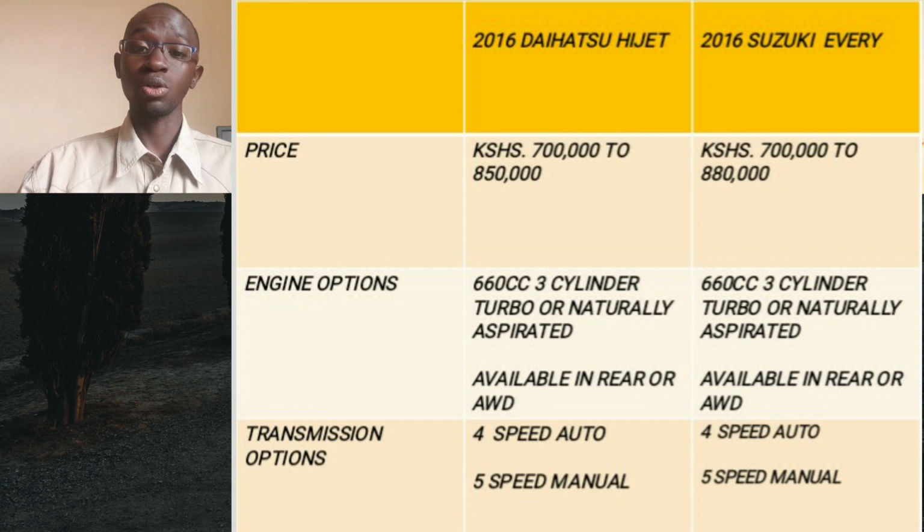As for the engine options, it's quite straightforward. Both vans come with 660cc 3-cylinder engines that are available in two configurations, either naturally aspirated or turbocharged. They are both available in rear or all-wheel drive, and in terms of the transmission, both vans come with either a 5-speed manual or a 4-speed automatic.